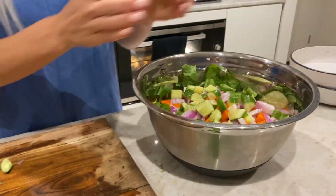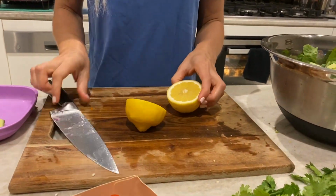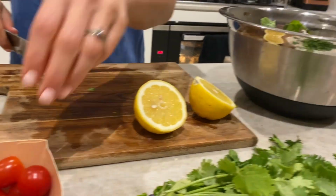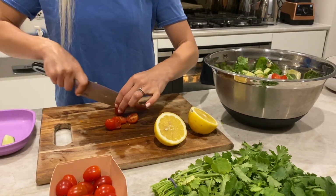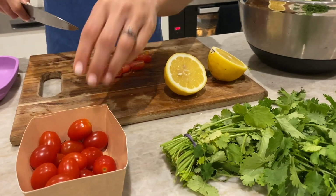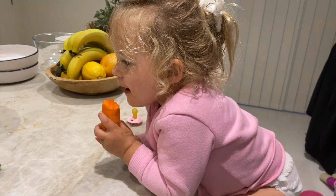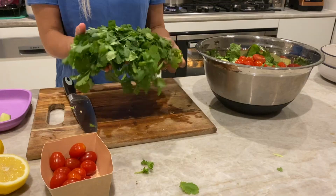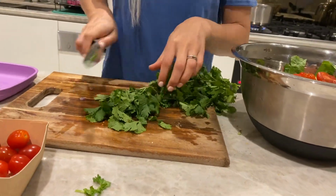Just putting it on Wilder's plate aside. And getting on to the dressing. Oh, sorry, no. We're going to the tomato first, almost forgot. Just cutting cherry tomatoes in half and adding them also to the salad. Wilder's been munching on a carrot the whole time I've been cooking, so she won't need any extra carrot on her plate. I think she ate about 2 whole carrots.